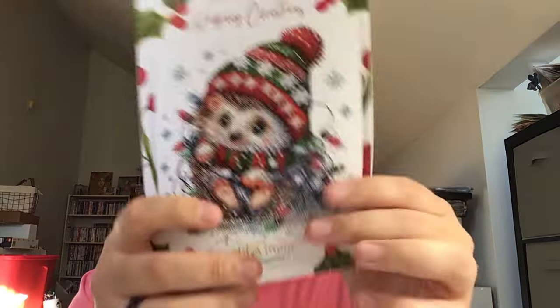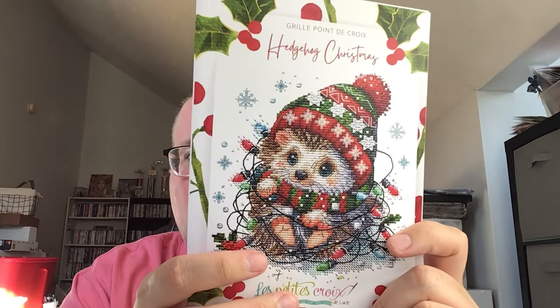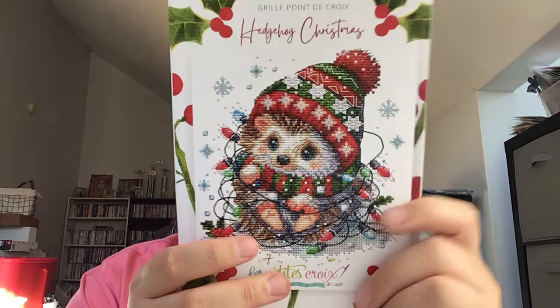Another Les Petite Croix de Lucy. This is Hedgehog Christmas. Cute little guy. I can just imagine what the back stitching is going to be like on this. I'm sure it's just fantastic.